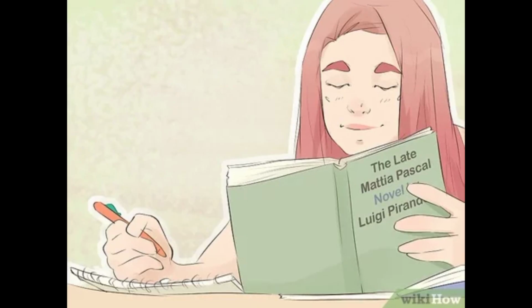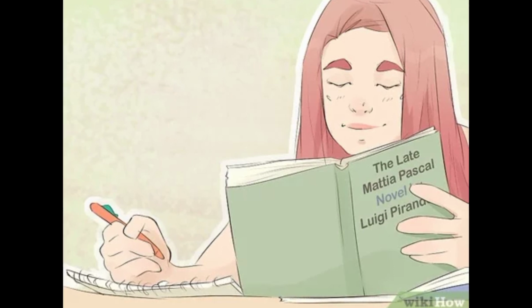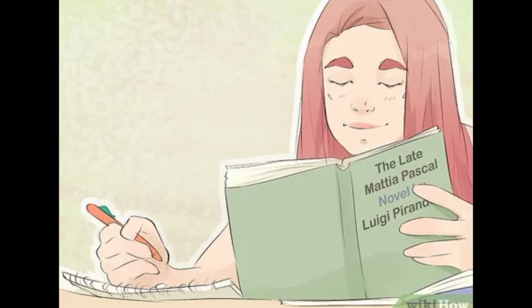This technique focuses on the overall picture. It's best for things like studying a textbook, reading a newspaper article for information, or reading a book for school.